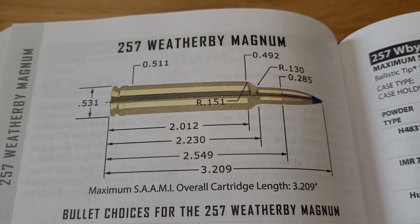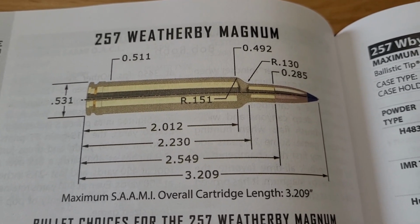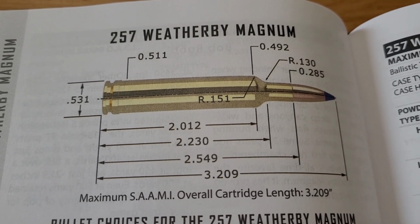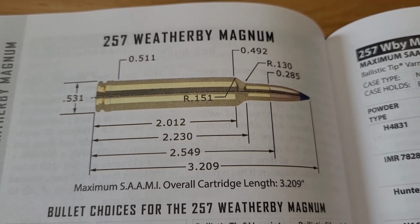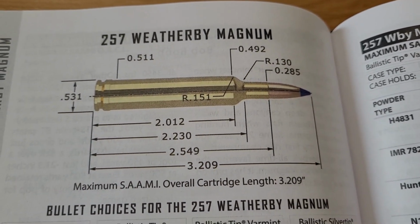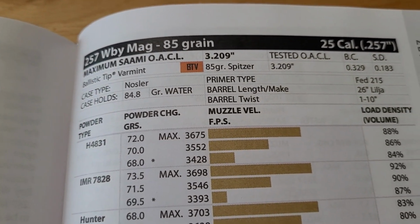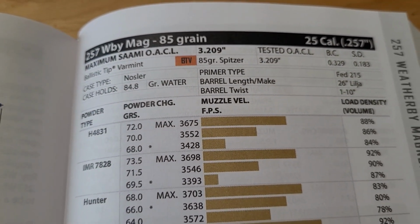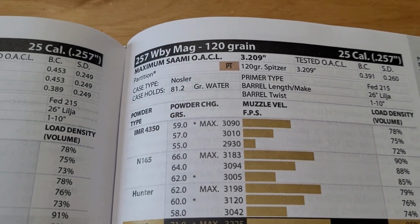The 257 Weatherby Mag, introduced in 1944. It is Roy Weatherby's favorite cartridge, who is the founder of Weatherby. I've done a lot of these histories with this cartridge, and same with the 6.5 300, so I'm going to make it real quick. I just want to show you the bullet selection. It's shooting an 85 grain bullet all the way up to a 120 grain.